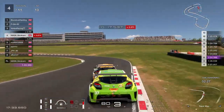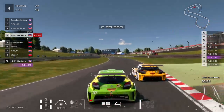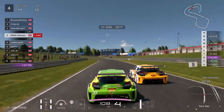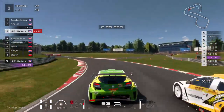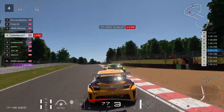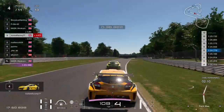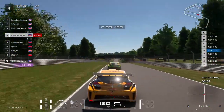Enough time for this lap and one more, so this is the penultimate lap now. Rest of the positions look relatively settled. Here comes Hirakam. This is the chance he needs. Vortex lets him through. He tries to do the switch back, but he's not going to get the run out of the corner. And Hirakam's pressure pays off. He takes third place away from Vortex. It was a good staunch defence.